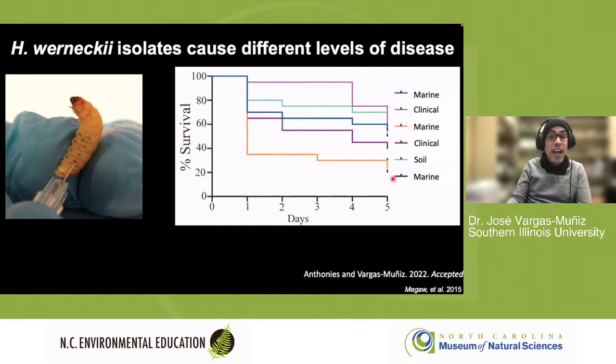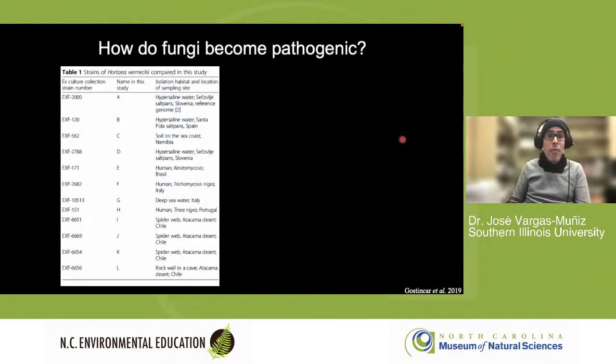So these environmental isolates that live in the ocean were capable of colonizing and killing these little larvae better than even the clinical ones that were isolated from patients. This indicated to us that there's potential for these environmental isolates to easily jump and become pathogenic if the conditions are right. So now, with that knowledge, what we're trying to do is gain a better understanding of how they become pathogenic. What are the tools that they have that allow them to colonize humans?